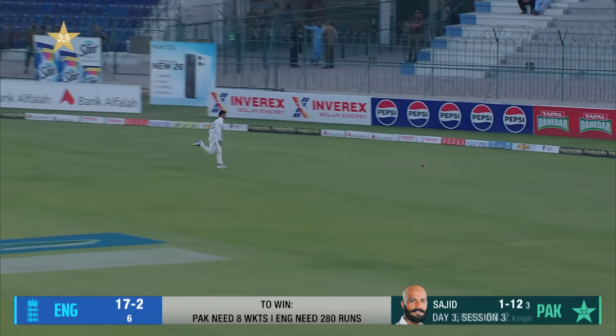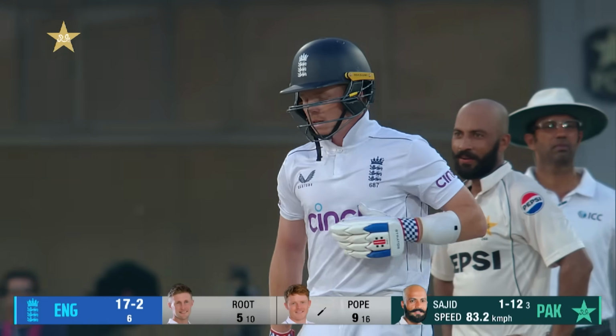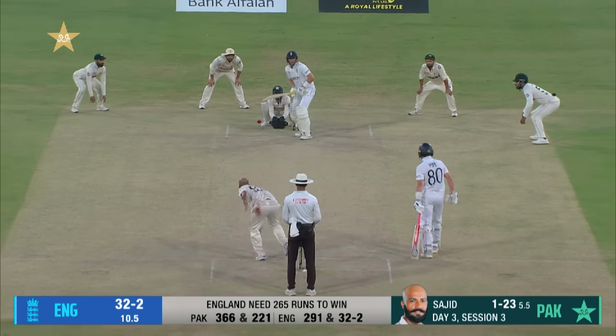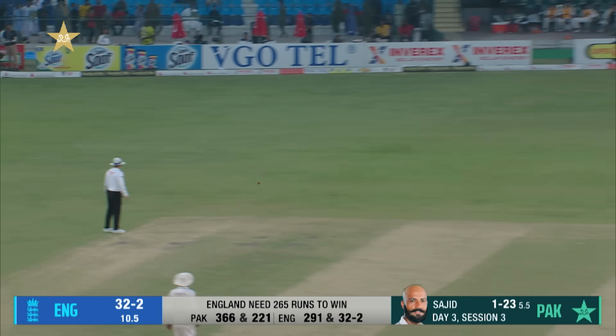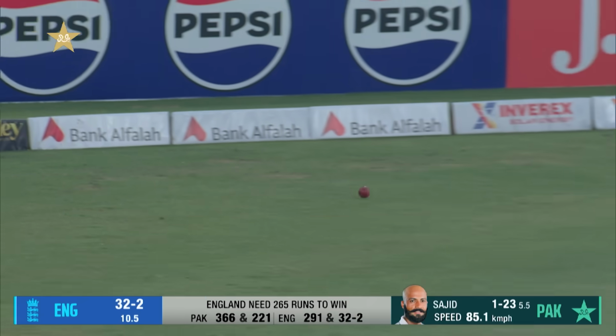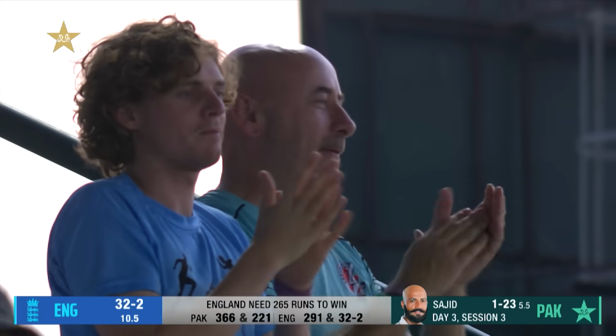Swept hard over the man catching and between the men on the boundary. And the reverse sweep comes. Final delivery of the day. And that shows the intent that England are going to show tomorrow.